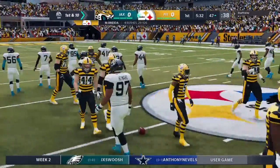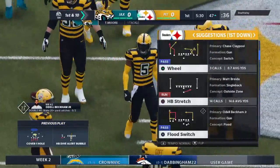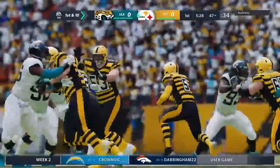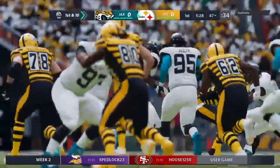And he will have a Steelers first down as they're able to get the 3rd down conversion. A gain of 10, good for a Steeler first down. 1st and 10 at the 47-yard line.